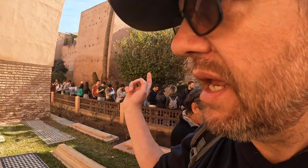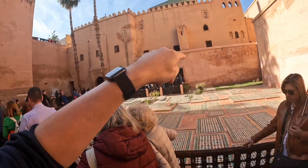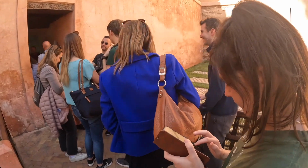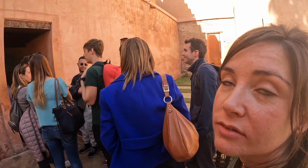So we're in the mad queue that starts over there, goes down here, down there, down there, and then all the way along here to the entrance where the chamber of the 12 tombs are. It's 1:30. We've been in the queue for 50 minutes. We're nearly there. Celine's worried that we're going to be underwhelmed. Only because you've queued for so long. Yeah, it better be worth it.